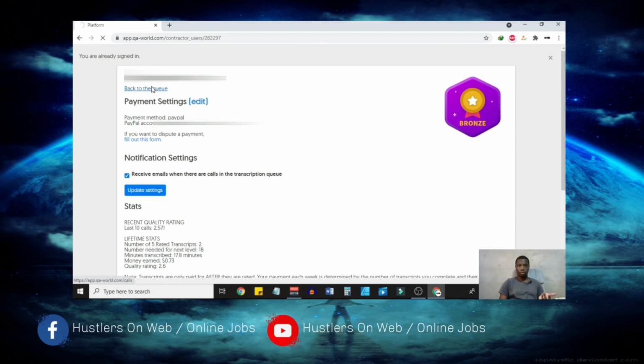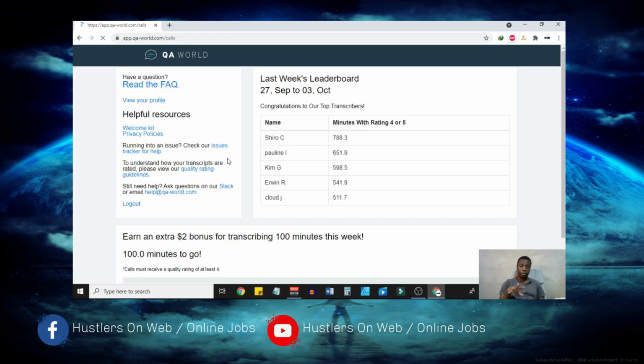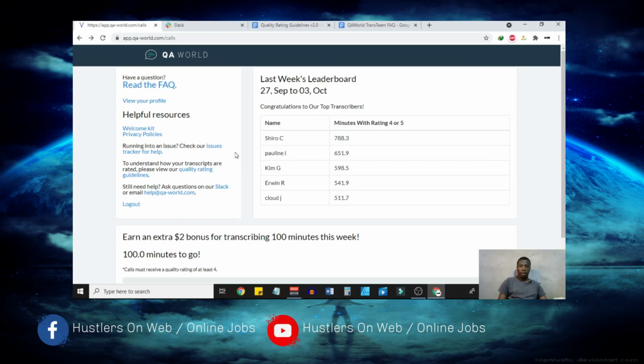So that's how this whole system works. And if you go to the bronze level, then you'll be like me. You won't have many files. Most of the time when you open your dashboard, there'll be fewer calls. It will be like this, empty, just like this. Now you must be asking yourself, how do I then work on files if most of the time there isn't much work to do, right?